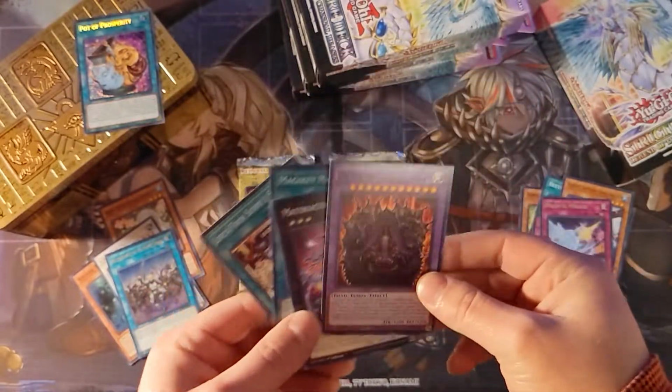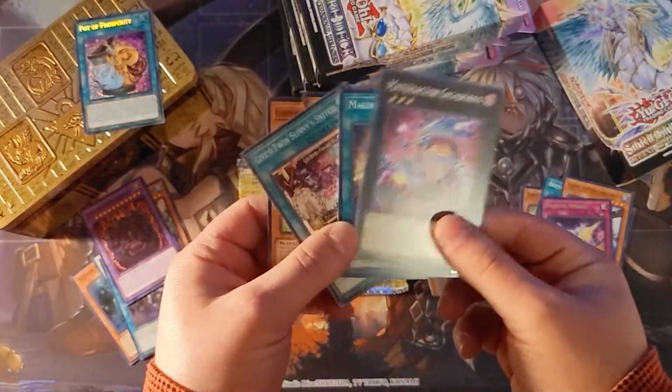Despian Proskinian, that's actually kind of nice. That's one of the other cards I have in the mail that I don't have just yet.